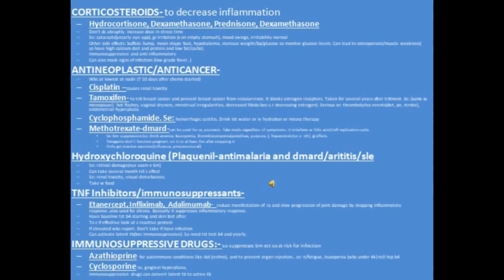With all steroids, you never want to discontinue it abruptly, and you want to increase the dose in times of stress. Side effects include cataracts, so you want them to have a yearly eye appointment, GI irritation, so don't take it on an empty stomach, mood swings, and irritability, which are normal to have with steroids. Other side effects that you want to seek help for are buffalo hump, moon-shaped face, hypokalemia, increased weight, increased blood pressure, increased glucose, so you want to monitor the glucose levels. It could also lead to osteoporosis or muscle weakening, so you want them to have a high calcium and protein diet.